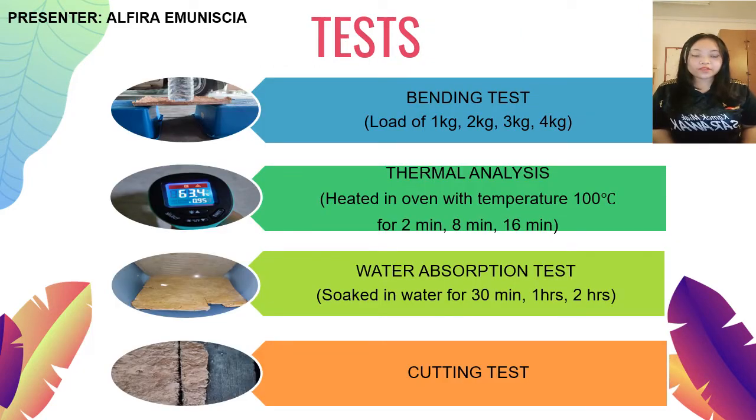After the shielding is completely dry, it will be tested with different tests. The bending test includes loads of 1 kg, 2 kg, 3 kg, and 4 kg. Then thermal analysis, where it is heated in an oven at 100 degrees Celsius for 2 minutes, 8 minutes, and 16 minutes. Then the water absorption test, where it is soaked in water for 30 minutes, 1 hour and 2 hours. Finally, the cutting test, where we observe the cutting edges and also the cutting difficulty.